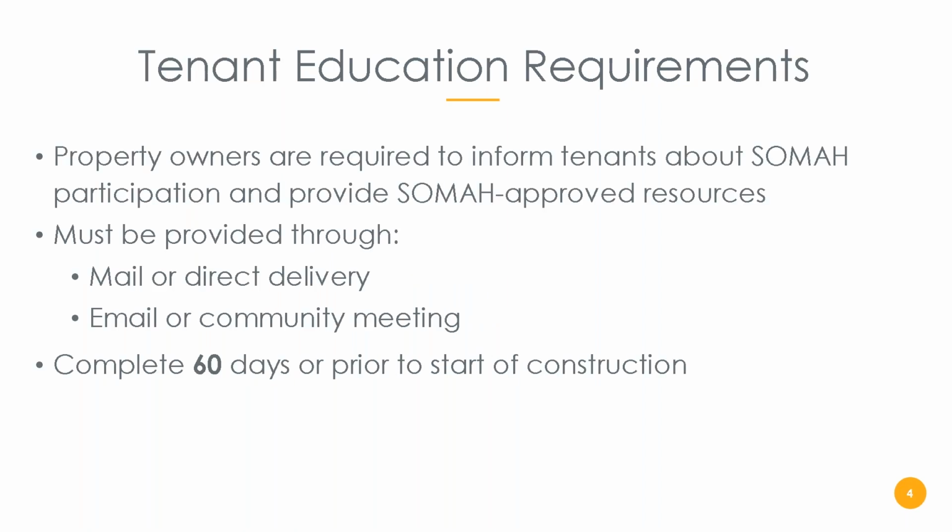One of the key requirements that will be verified during this milestone is the tenant education requirement, which must be completed 60 days or fewer prior to the start of construction. Property owners are required to inform tenants about the property's participation in SOMAH and provide SOMAH-approved resources. The resources must be provided through mail or direct delivery and through email or community meetings such as a workshop.